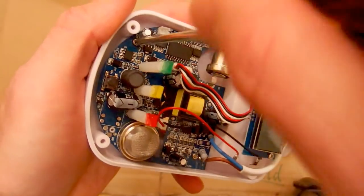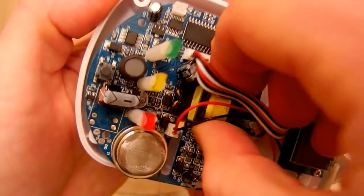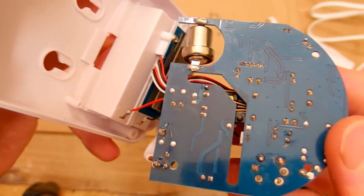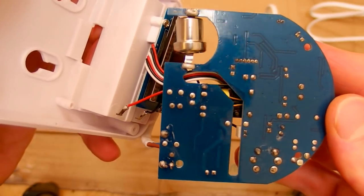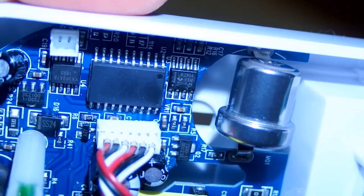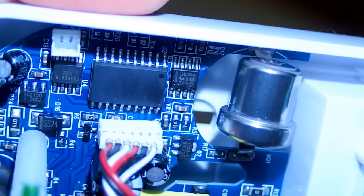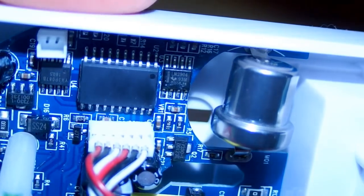And from the other side, the board is basically just on two screws, and from the other side of it, there is nothing, basically, just connections. It's a double-sided board. And here you can probably see the marking of the chips, but the biggest chip has no marking. It's probably a microcontroller.